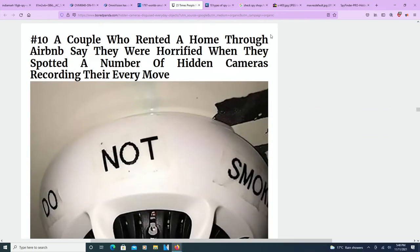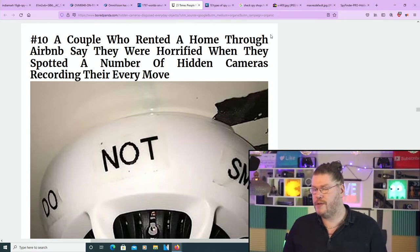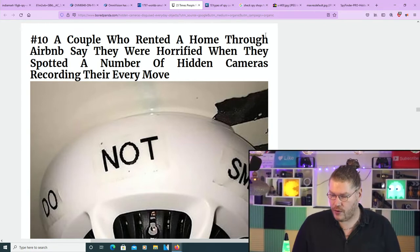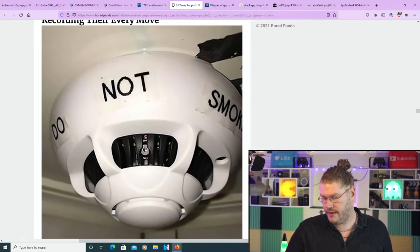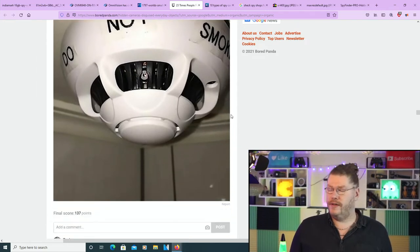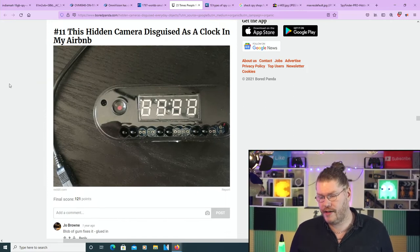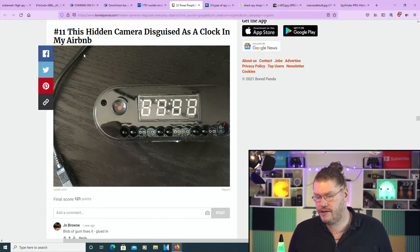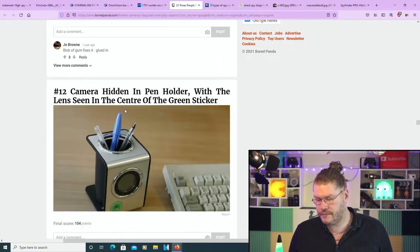A couple who rented a home through Airbnb say that they were horrified when they spotted a number of hidden cameras recording their every move. There it is right there. Look at that. Wow. So there is a pretty easy way to determine if there's a hidden camera in your room, and we'll get to that in a second. This hidden camera disguised as a clock in my Airbnb. So it's a pretty common thing, these ones.